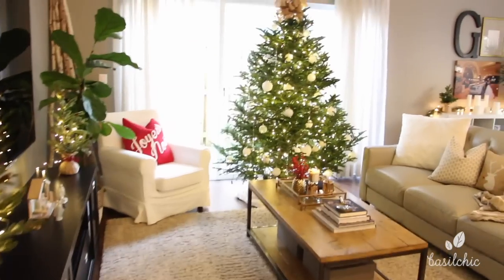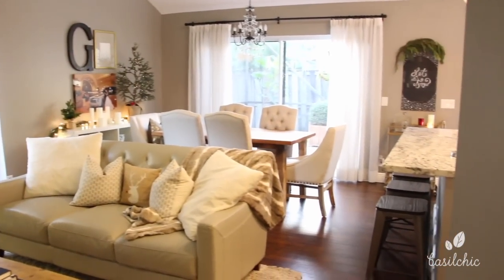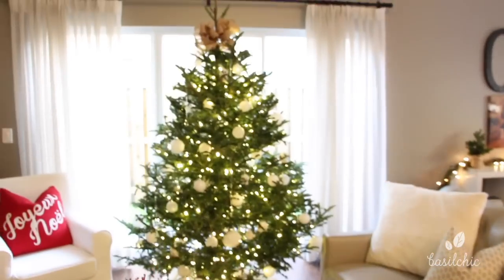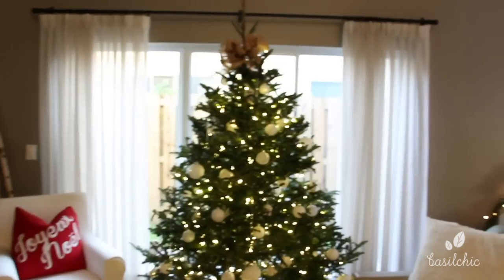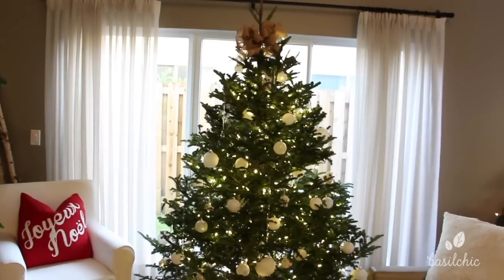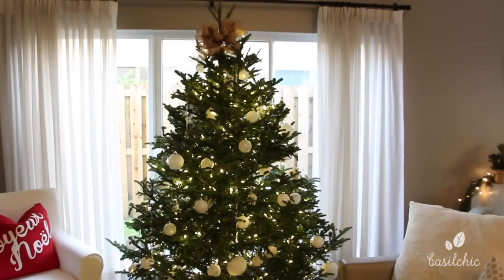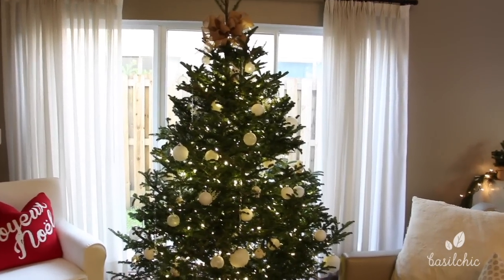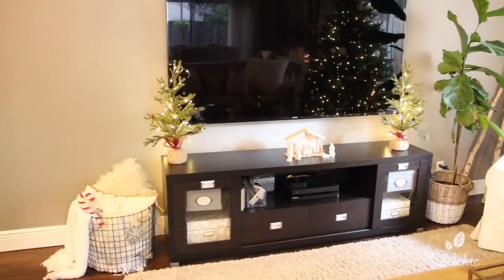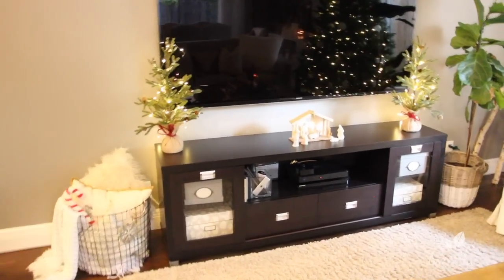I'm first going to give you a pan of the whole space so you can get a feel of what it looks like, and then we'll start back over here. Actually, let me go ahead and address the Christmas tree first. That bow on the top, goodness, I do not like that bow. I made it. It was my first bow this year. Actually, it's kind of like my first bow ever, but Mike loved it. So you know what? That bow is up there for Mike. But over on our entertainment unit, you guys, I really want a new entertainment unit, but I'm just working with what I have until we can get what I want.